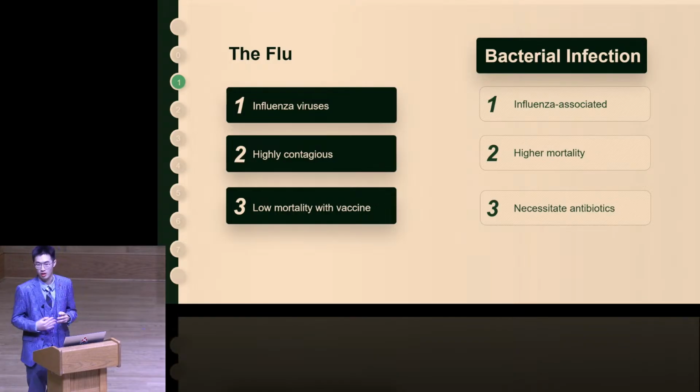The flu is generally caused by influenza viruses, and even though it is highly contagious, as most of us have experienced, it usually comes with a low mortality rate, especially for patients who are vaccinated. But most of the time, the flu has uninvited friends, and that is bacterial infection. Usually, bacterial infection happens simultaneously with the flu, because when a patient is infected with the flu, their immune system is working 24 hours straight, and it's working at a high intensity.